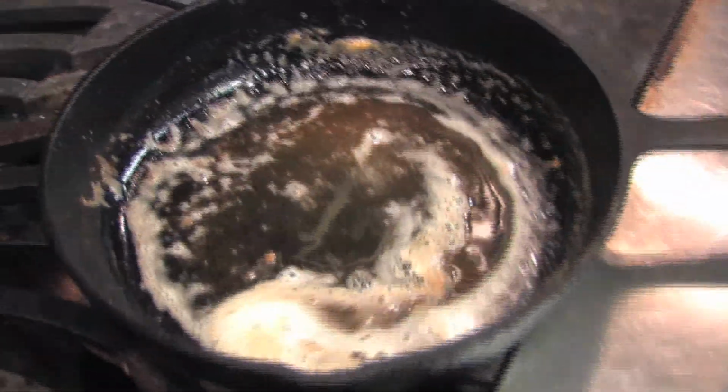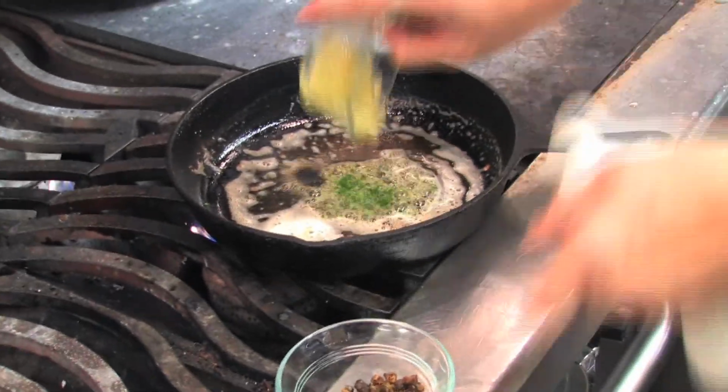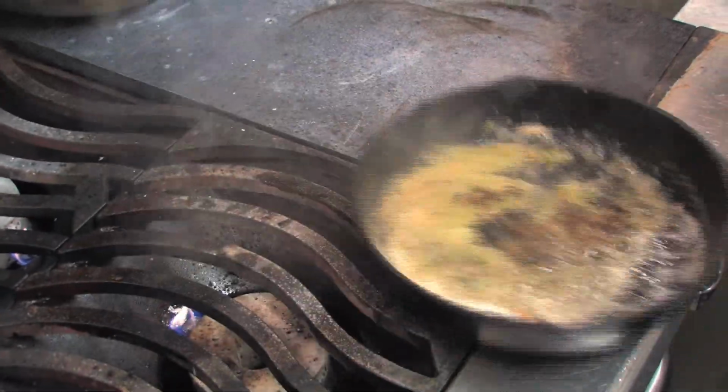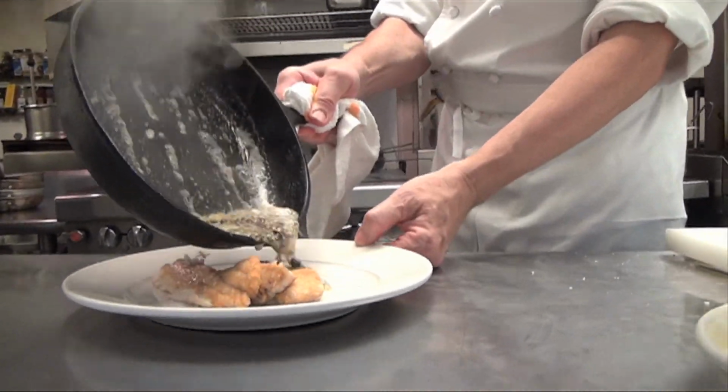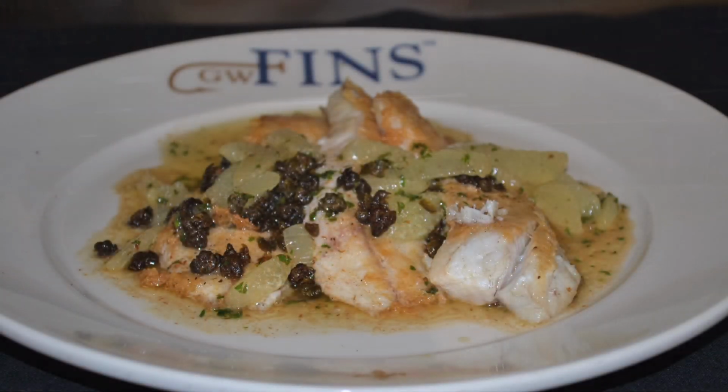All right, that's ready to go. I don't know if you can see the color. Parsley, lemon, capers. Swirl it around one time and then right over the top of the fish. And that's Parmesan crusted speckled trout with lemon fillets and brown butter from GW Finn's.